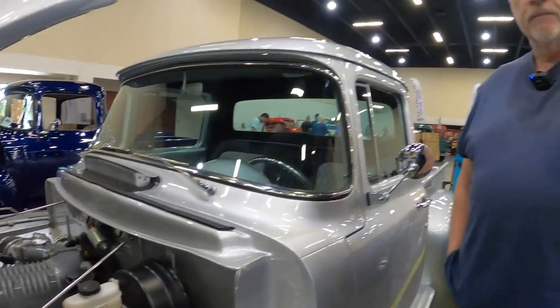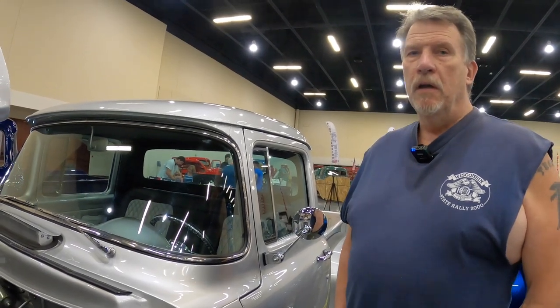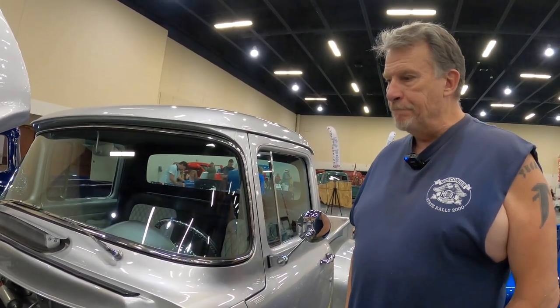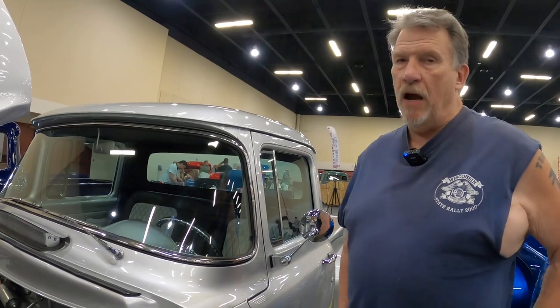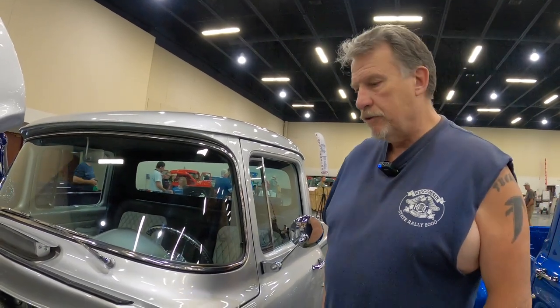Oh, that's awesome. And did you do that yourself? I did some of it. It was fine-tuned by a shop in Georgia, Moe's Speed Shop. They did some of the work on it as well. And front suspension is TCI, coilover. It's got power steering, power brakes, air conditioning.